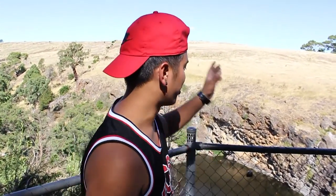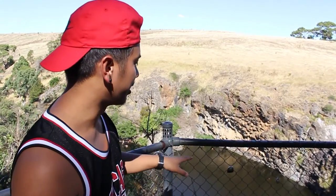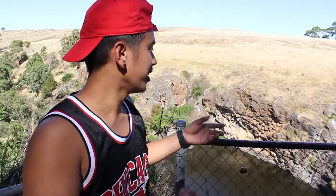So I just did Turpins Falls. It does say no jumping, it's prohibited. I will say I don't condone this, and anyone to do it, it's at your own risk. I'm not condoning it at all. People have died here. They don't know the depth of this. No one's ever seen the bottom or touched the bottom. Apparently there's an underwater reservoir that's connected to it, so it's constantly filling.